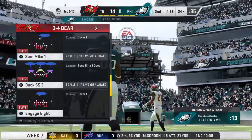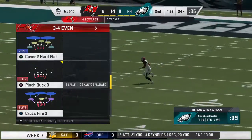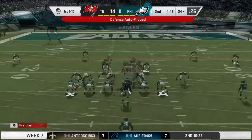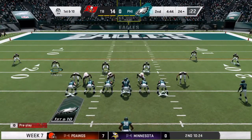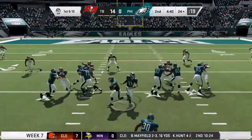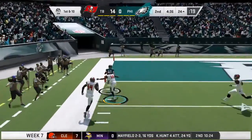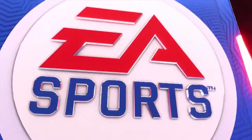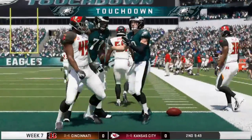A nice job there, Charles. They picked up the blitz, were able to complete the pass. That had the total feel of a quarterback in control. Red blitz, got him into the right protection scheme, so he doesn't get hit back there. He's got a chance to step up with supreme confidence and deliver it downfield for a nice completion. He's got the first down inside the 10, and he'll take it into the end zone for an Eagles touchdown.